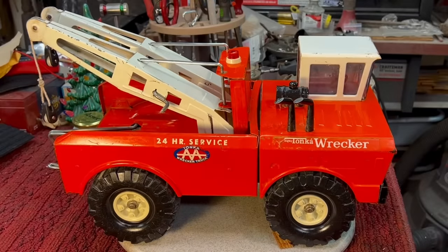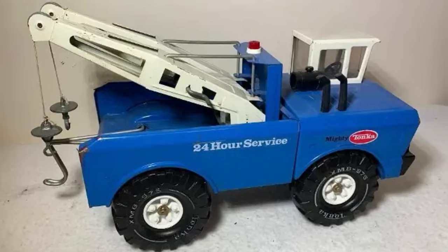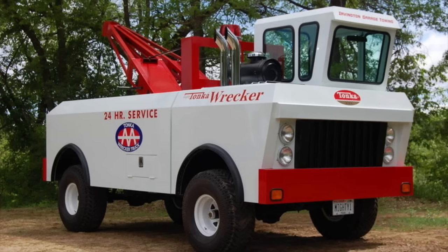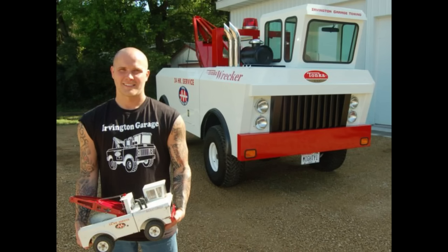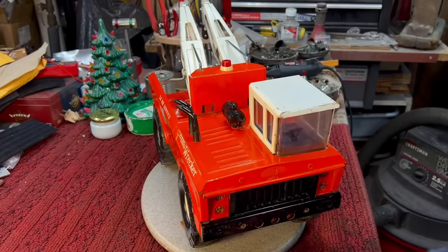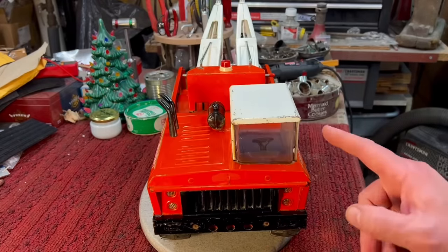The Tonka mid-70s Mighty Wrecka came in a bunch of different colors, blue, white. Also, there's a gentleman who made one of these full size. How cool is that? There's a guy that's talented to be able to do that just from this. But I like it. It's boxy. It's kind of ugly. One passenger.